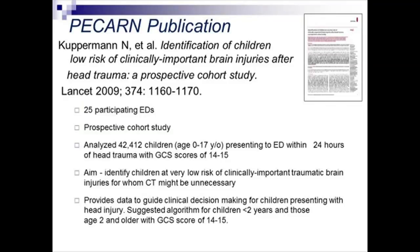Their aim was to help identify children at low risk of a traumatic brain injury that would likely not need a CT. A useful resource that the publication provided was a decision-making algorithm based on specific clinical indicators and mechanisms of injury that one could follow to identify patients that would be at low risk for a clinically important TBI, and therefore a CT would not be recommended. They outlined two algorithms in the publication, one for children under the age of 2 and those aged 2 and older.